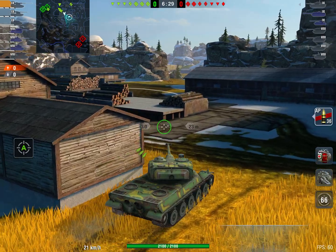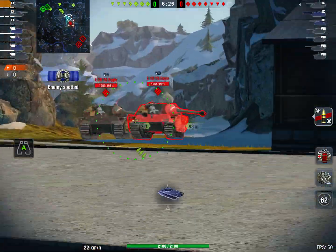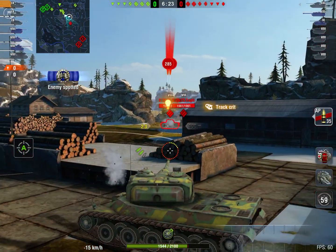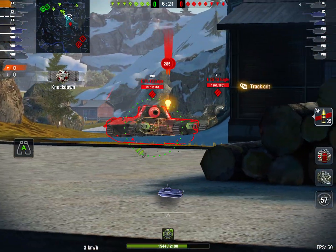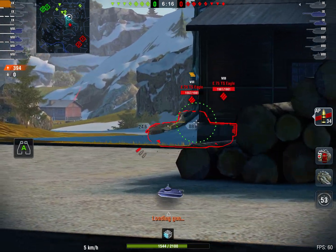So we have gone heavy side, and we're top tier again. Like I said, I was getting top tier a lot. I have been in all my tier 9s ever since the update, so a little bit of lag, I think, there is what happened, because my turret just flew off to one side. Not sure what that was about.